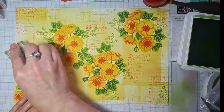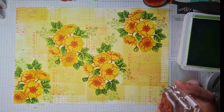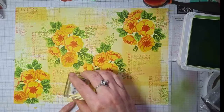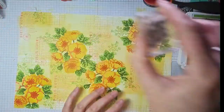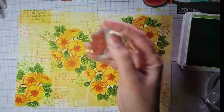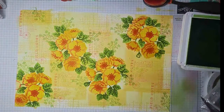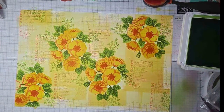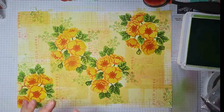Oh, I'm a much happier bunny now. I hope you are too. I'm in my happy place, as they say. My happy stamping place. Happy artful stamping place. Thank you, Julie. It's got a real kind of Asian vibe to this now.